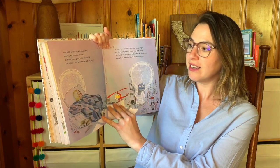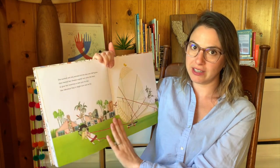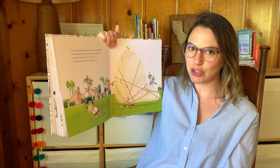So she is feeling more bold and more ready to get back into her engineering status and maybe actually make a new creation.